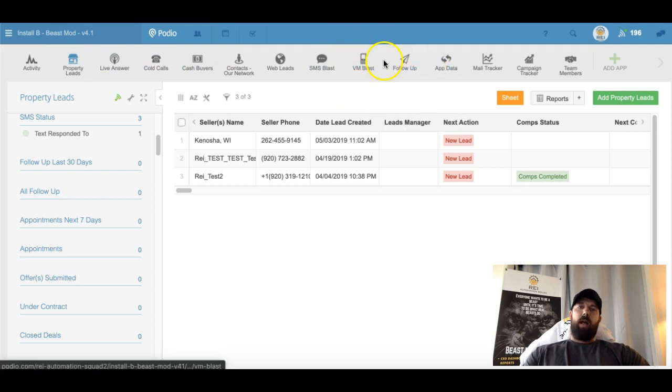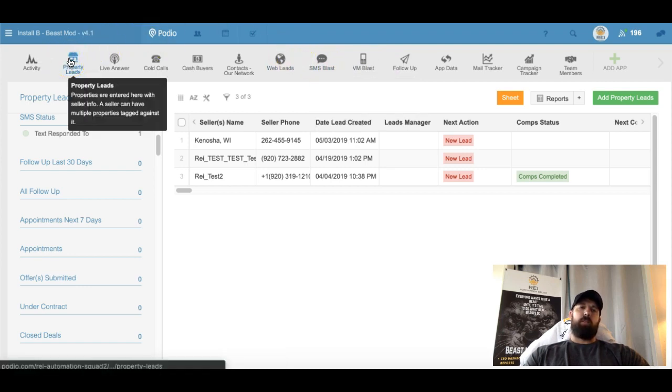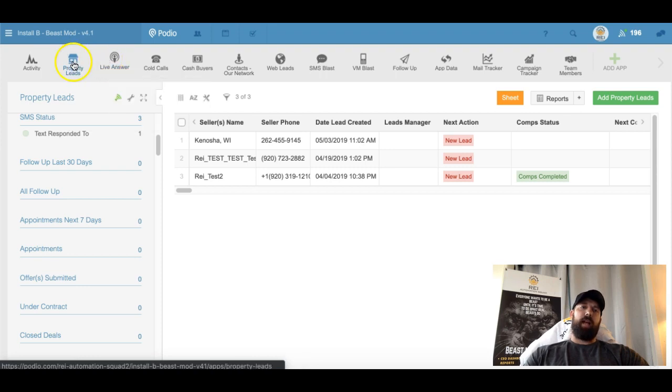You have the ability to blast both text and ringless voicemail directly in the system to your property leads people, assuming that they've opted in and you understand the legalities that you need to adhere to for your areas and your markets. Any questions on those terms can be seen on our website under the terms section. Follow up, you can see your content right here for your ringless and drip sequences for the text messages. We also have the audio files for ringless voicemail available, both on the training platform and the Facebook group that we have.